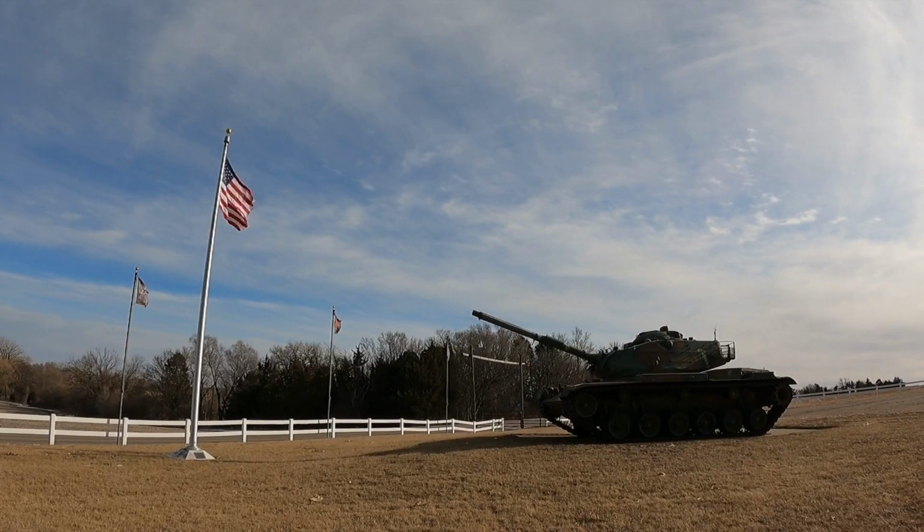All right, first stop of the day, we have a tank. Small town Nebraska and beyond. Some of the little towns have tanks at parks and playgrounds and stuff. This is at a VFW. And if you drive by a tank, you have to take a picture of a tank, especially if you can get a flag in the photo too. And the sky's decent, so we'll see what we can do.